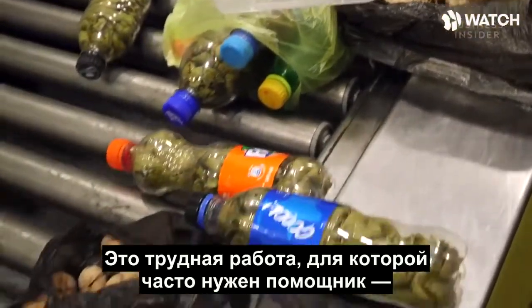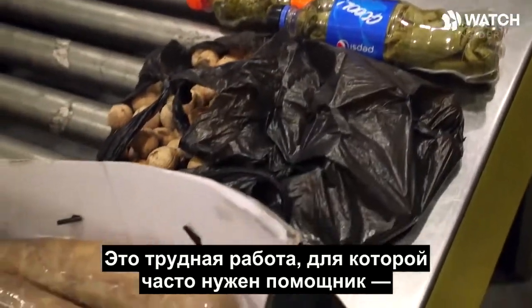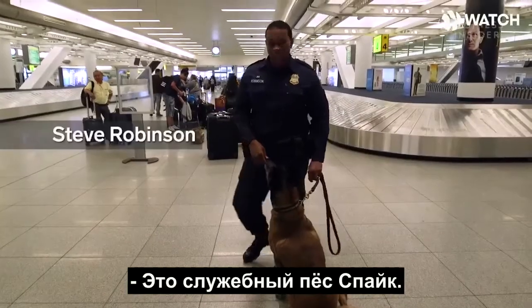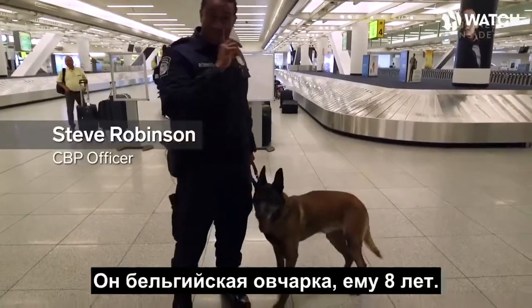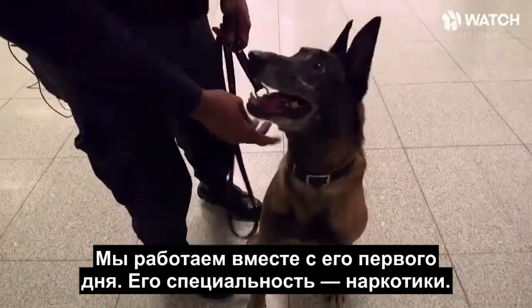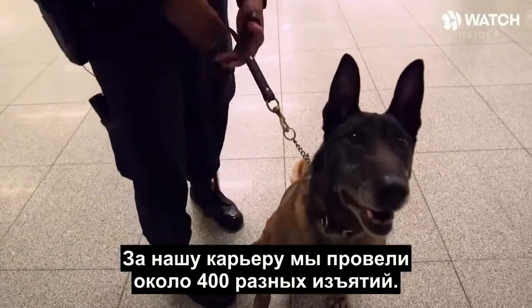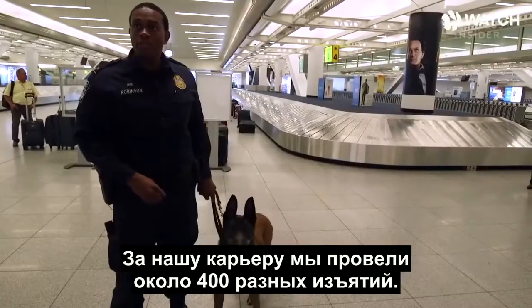It's a big job, and sometimes it requires a sidekick. A sidekick on 4 legs. This is K9 Spike. Look, Spike. He is an 8-year-old Belgian Malinois. I've been his only handler from day one. He's trained in narcotics. During the duration of our career, probably seized over 400 different seizures.